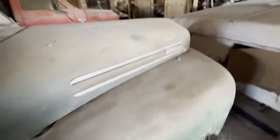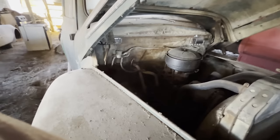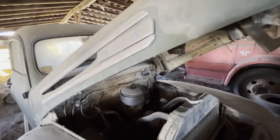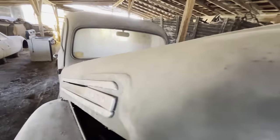These are some of my favorite Ford trucks right here. And the reason for that is because the hood latch is right there. Got a flathead in there somewhere. Nice. This would be a very, very drivable truck. There's some rust over there on that fender, I think. Oh, look at that latch right there. That is just so cool.